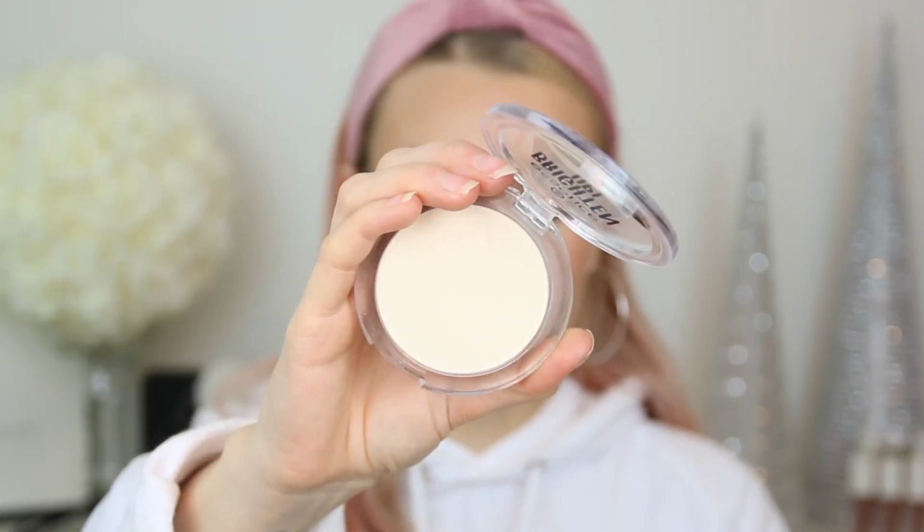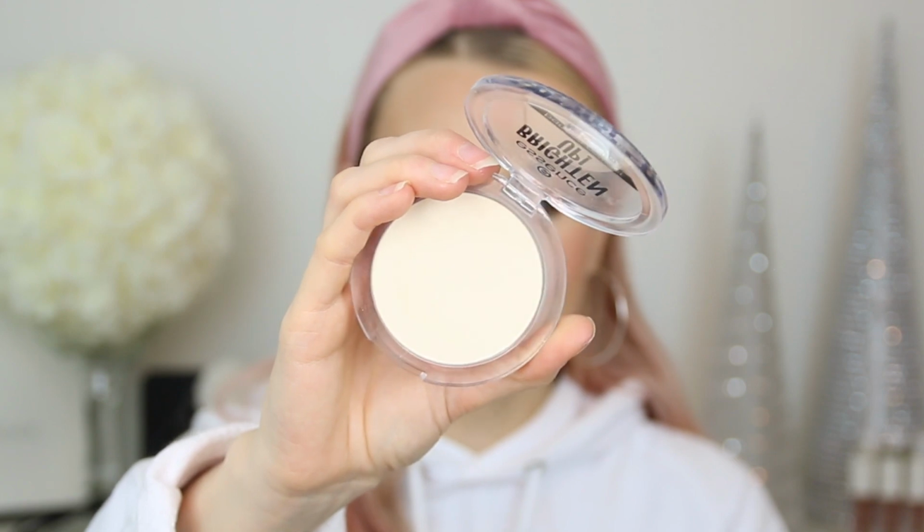It is so affordable as well, and I was so impressed the first time I tried it out just because of how beautiful it is.